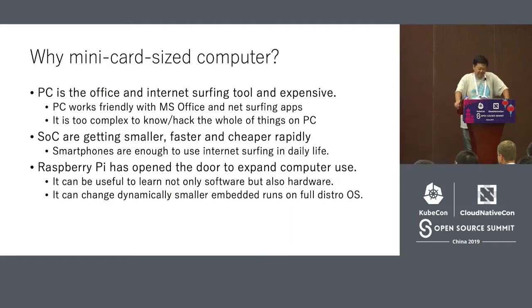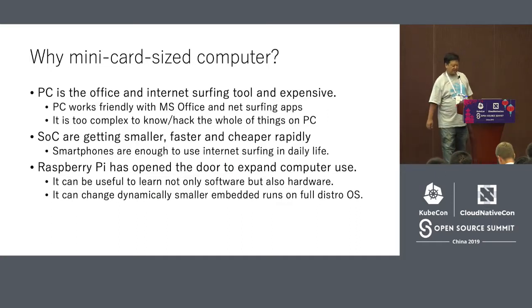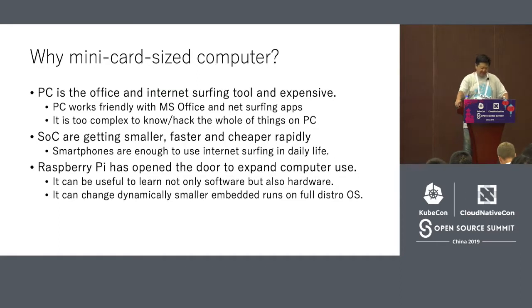I haven't heard from the Raspberry Pi Foundation about deep benchmarking of the Raspberry Pi 4, but it is close to something like the latest PC. It is very cheap. And a smartphone is very fast, and it is enough to use in daily life for computer use. And Raspberry Pi now has opened the door to something like computer use.